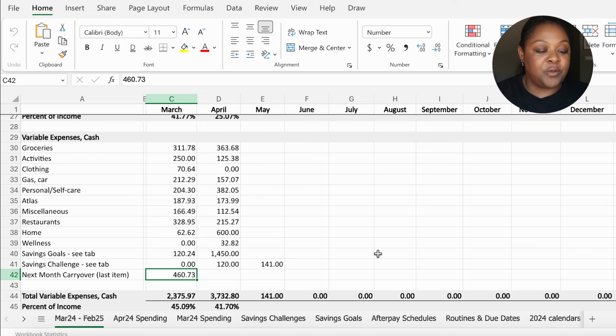Atlas, my dog, I spent $173.99 this month just on dog stuff. Miscellaneous, $112.54. That includes like one-off things and snacks. Restaurants, $215.27. Oh, welcome change from March. As you can see, I saved over $110, $113 and some change from March.